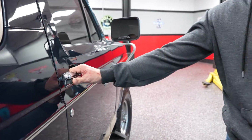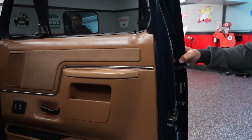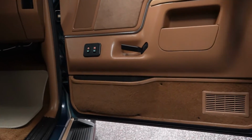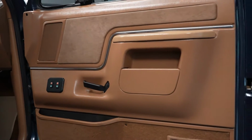This is no doubt one of the nicer Broncos we've had through our showroom. It's really a fantastic vehicle. I love the color combination. The blue with the tan or beige, whatever you want to call it, does it for me. Eddie Bauer, real nice package on a Ford product. It was your higher end.